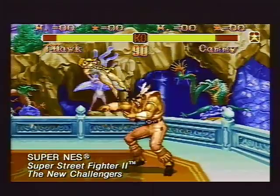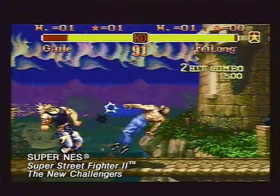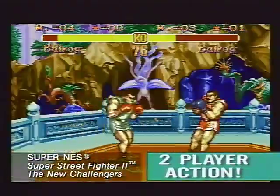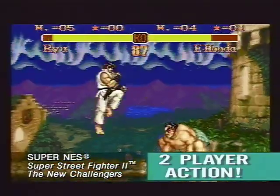T-Hawk stuns you with the Thunder Strike. Fei Long performs the Rising Dragon Kick, and DJ and the Double Dread Kick. They're the new challengers, and it's only on Super NES.